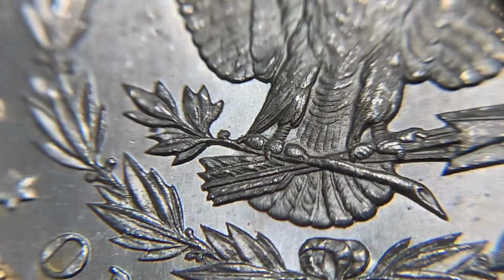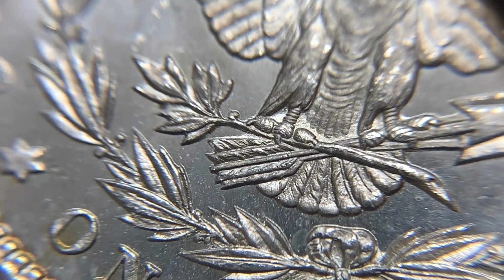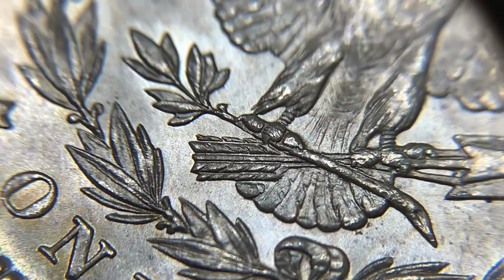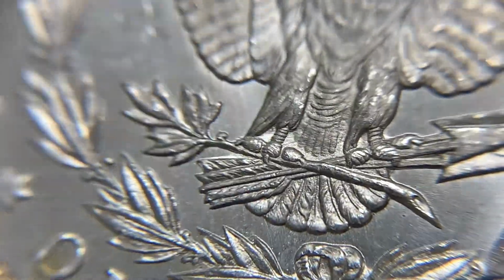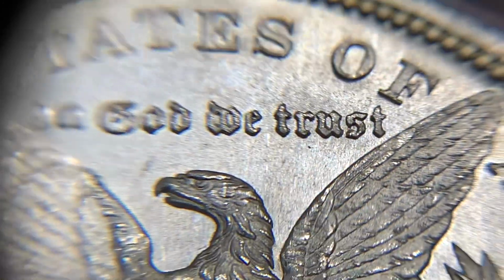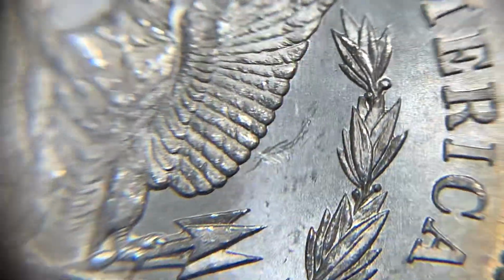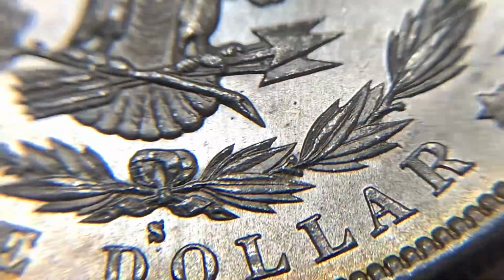Again, this is a common date. We can see here that the reverse is a 79 reverse. You can see there on the fletchings how they are not parallel. I should have mentioned that when we were looking at the 78S. If you go back and look, you'll see on the 78 reverse, the fletchings of the arrows, that is the feather part of the arrow, are all parallel. So if this was a 79S with a 78 reverse, it would be worth quite a bit of money.